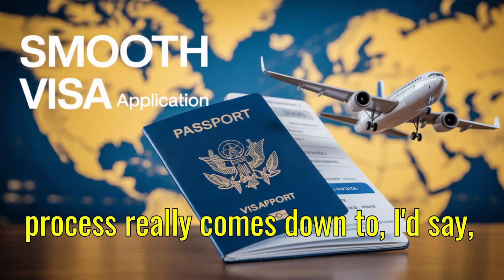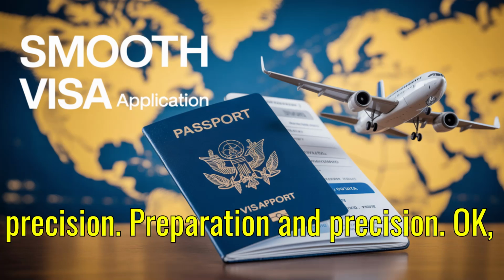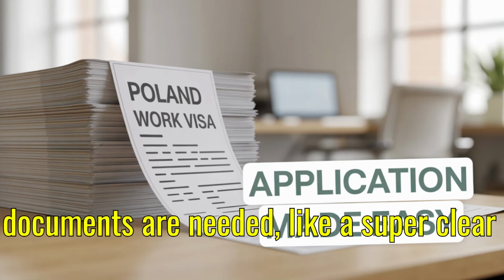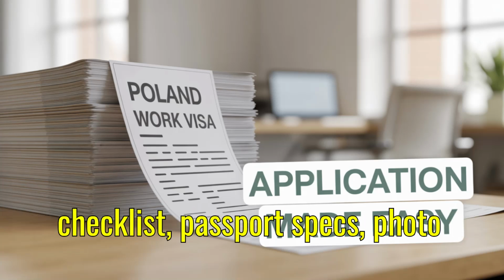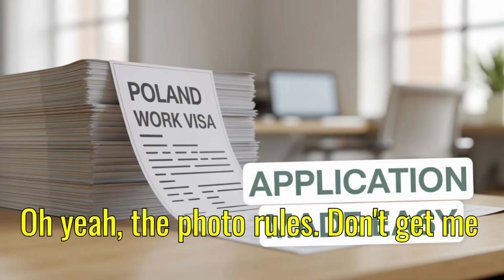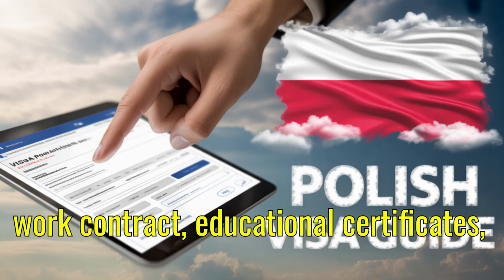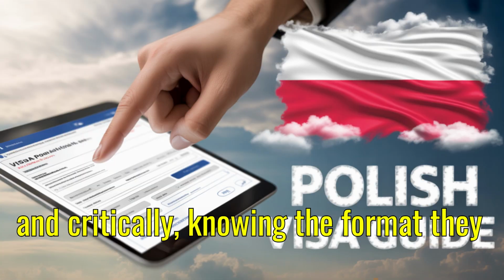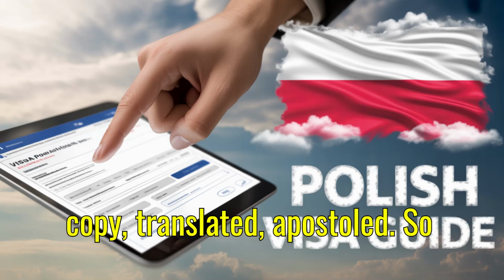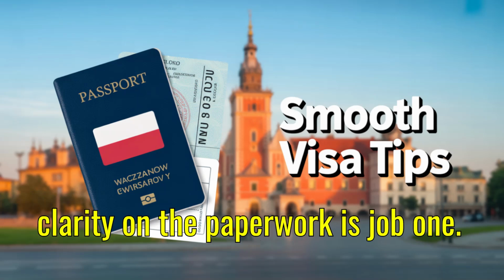Yeah, a smooth process really comes down to, I'd say, two main things: preparation and precision. Preparation and precision, okay. First, really understanding exactly what documents are needed, like a super clear checklist, passport specs, photo requirements. They can be very particular. Oh yeah, the photo rules. Don't get me started. But also proof of funds, maybe a work contract, educational certificates, and critically, knowing the format they need to be in: original, certified copy, translated, apostilled. So clarity on the paperwork is job one.